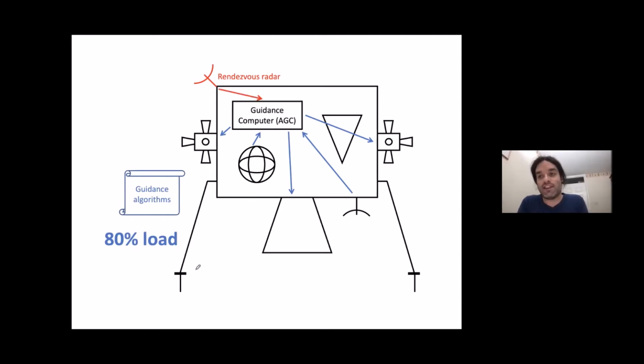And the rendezvous radar had a hardware bug. If you were really, really unlucky, like a 1 in a million chance, you could trigger this bug. And of course, landing on the moon is a 1 in a million type thing. So during Apollo 11, during the landing, they were really unlucky and they triggered this bug, and that caused the radar to send basically a stream of zeros to the computer.